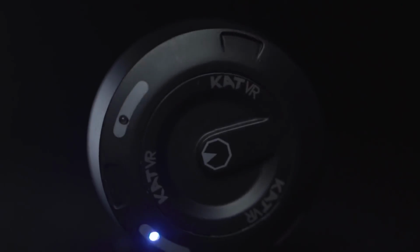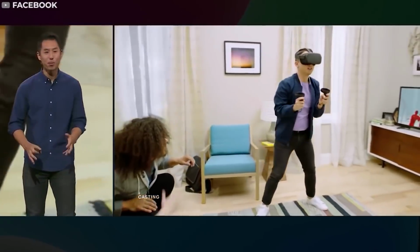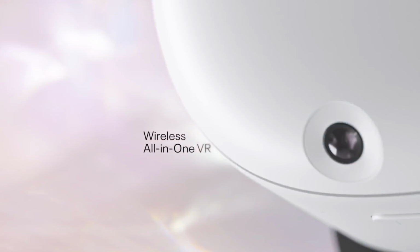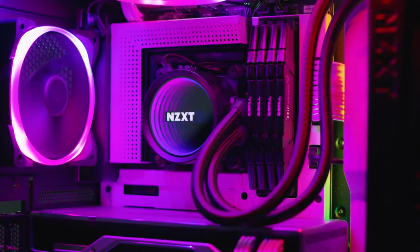Now onto my biggest disappointment with these things. This is something that I don't know is the fault of KATVR themselves or Facebook and their software exclusivity on the Quest 2. Probably a few of you have already noticed this issue by now, and that's that these only work with a PC via Airlink or a link cable right now. And I'm sure many of you watching this use a Quest 2 natively and don't have a gaming PC ready to go to use something like this.